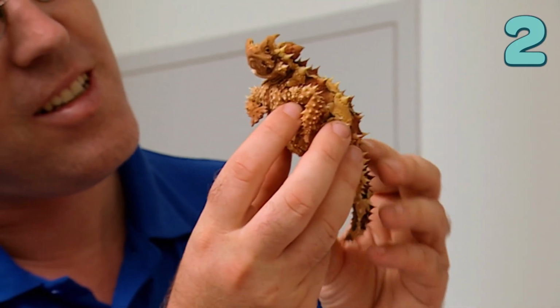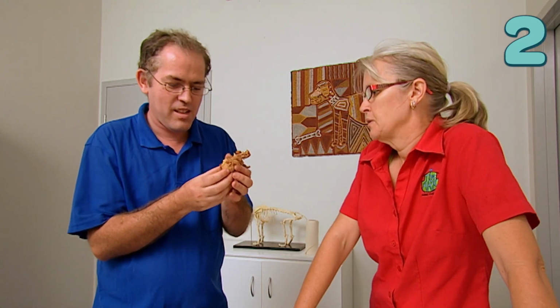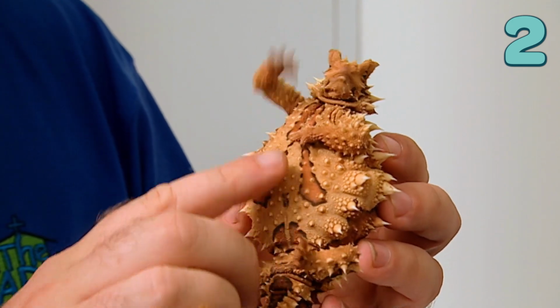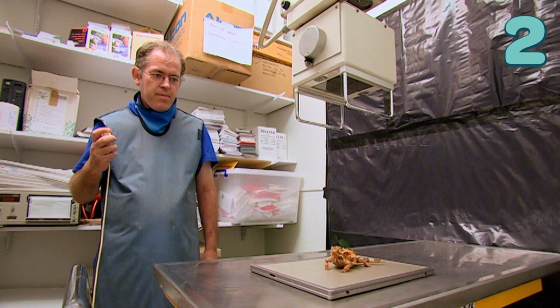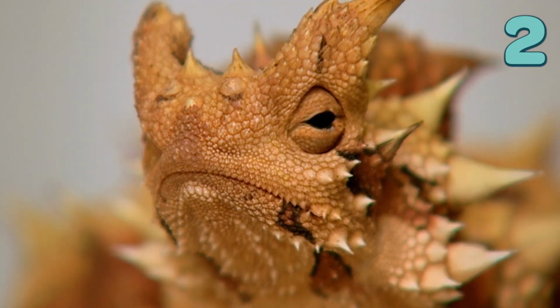There's not much Stephen doesn't know about thorny devils, but there's something about this one that doesn't add up. Look how huge she is. She's just absolutely chockers. X-ray. Stephen's solved the mystery of the fat thorny devil.